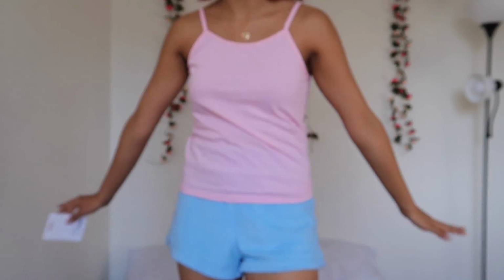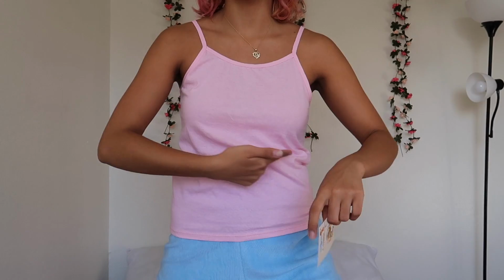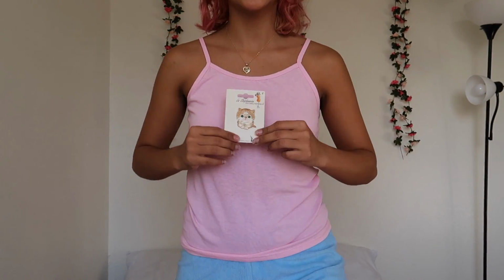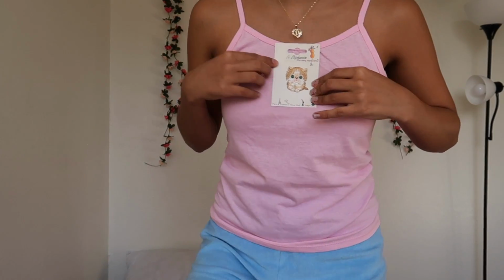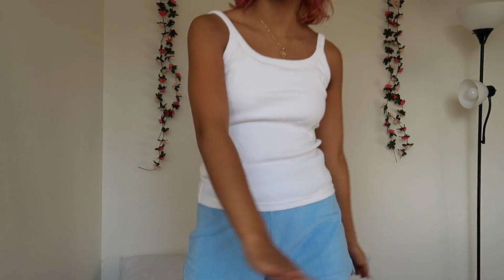I'm so tired. Here is the pink top on me. See, it's just a regular kid's tank top. I'm gonna crop it, probably to right here. To make it super cute, I plan on adding this kitten in the middle of it. For this white tank top, here it is on me. Pretty fit too, just a regular looking tank top.